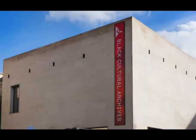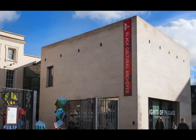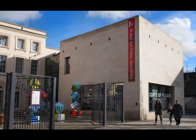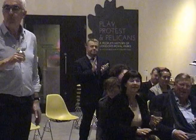If you become a follower of Rudi, you can get more of his background if you come to the Black Country Archives. So, ladies and gentlemen, I declare Rudi Patterson's exhibition open. Enjoy.